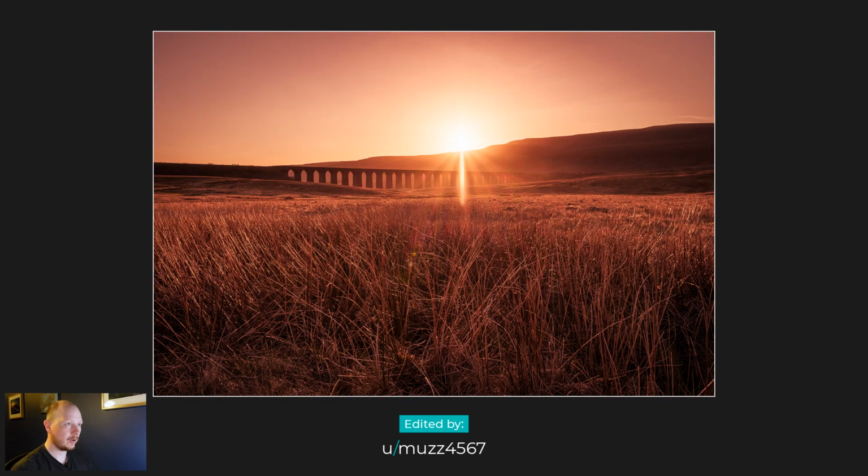This one by Muzz4567, you know, wow, it's so surreal, it's so vibrant, it's almost overdone, you might say, but I think it kind of works in a way. It almost looks like it's the surface of Mars or something in some kind of alternate reality. It's just so bold and vibrant.